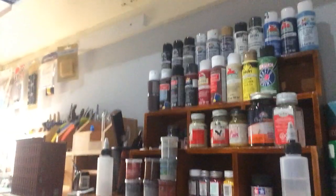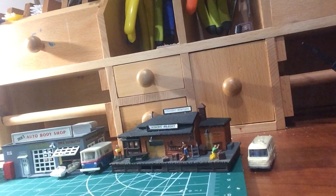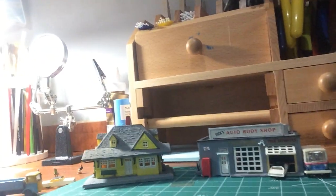But these are the Bachmann, the 3 is the Dick's Auto. There is the Adams Heights freight station, and we have another passenger station. So these 3 came out looking pretty usable now as far as on the layout, and we'll be able to populate the towns on the layout.